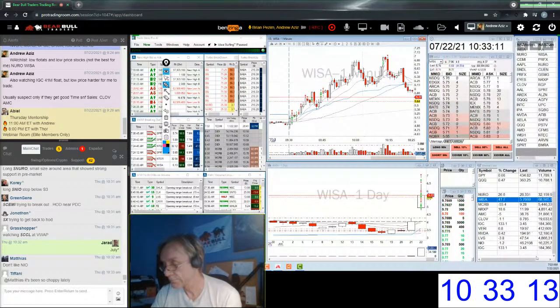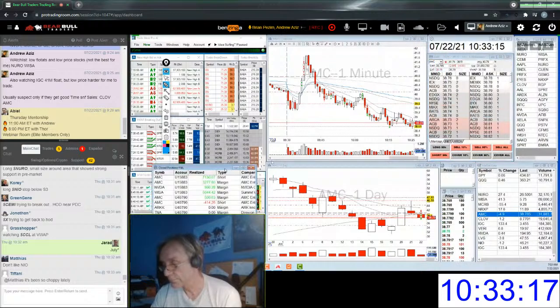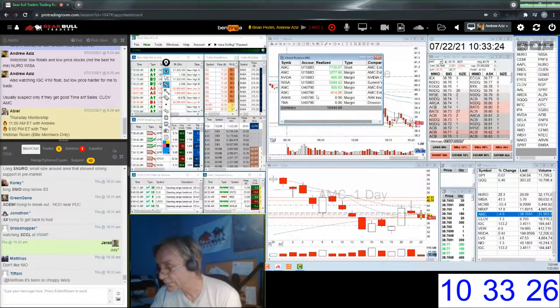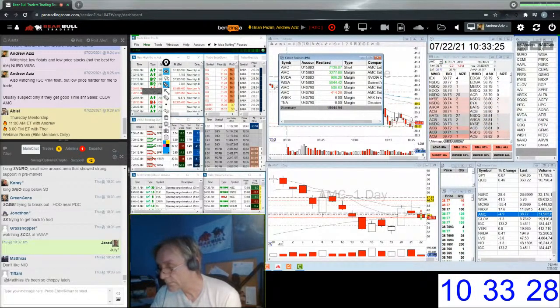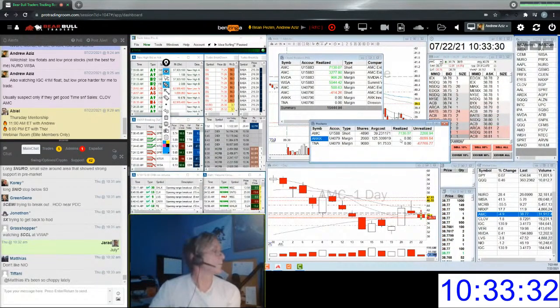I mean, AMC was the best trade overall. I had the best trades on AMC, both on the long side and short side. Visa a little bit, NVIDIA not much. And this one, AMC, was on a different account where I kind of messed up my hotkeys. So I'm now holding a little bit of this AMC, to see if we can break that level. If not, we'll just get stopped out at break even.